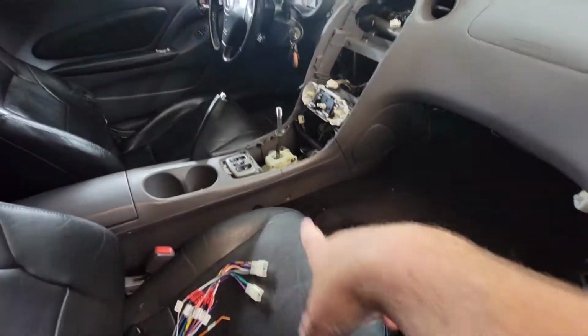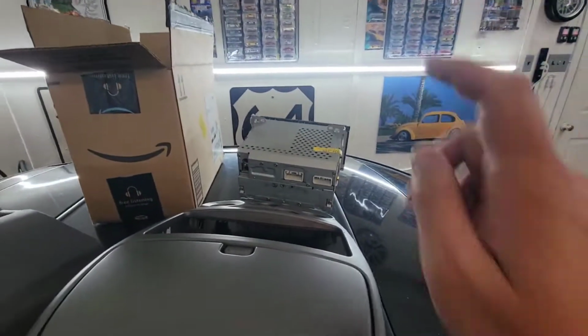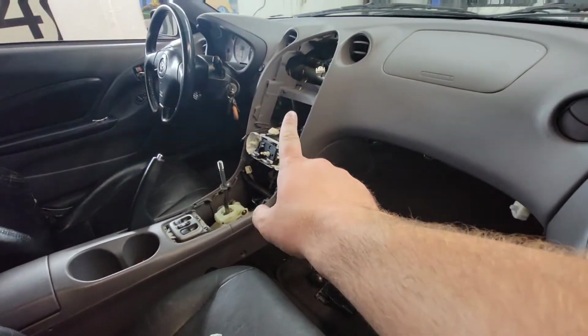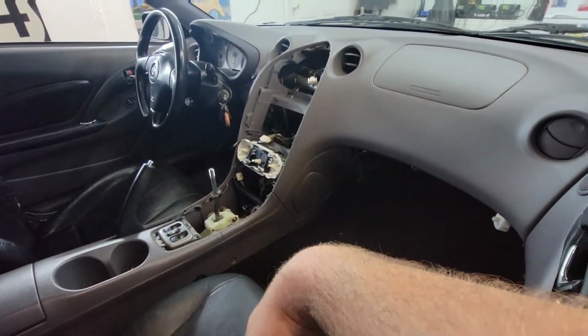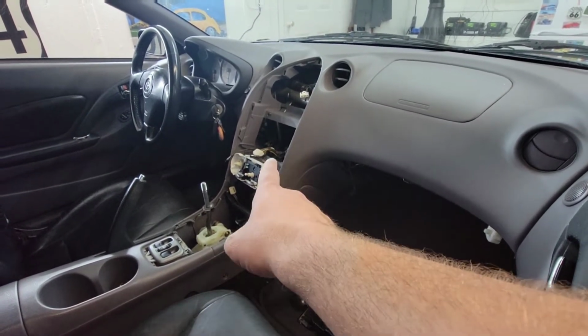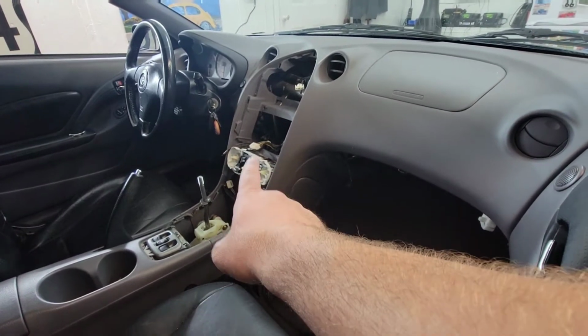I do have everything apart right now because I am waiting on some parts to come in for a new stereo to go in. This one has a CD player and the cassette deck, but I'm wanting Apple CarPlay. So I've got a Toto unit, which is the same brand I've used when I had my G35 before. This one's supposed to have wireless CarPlay and Android Auto. So I'm excited about that.